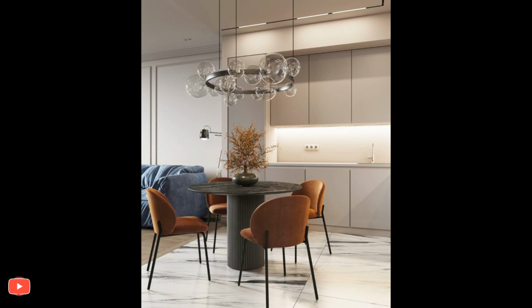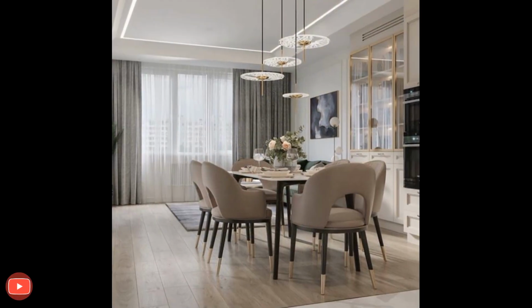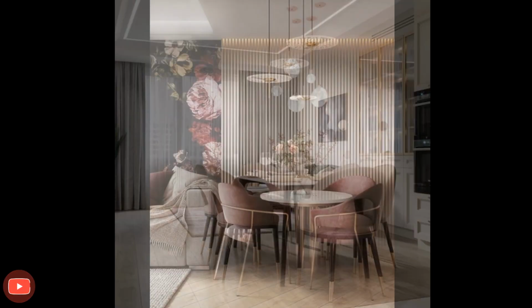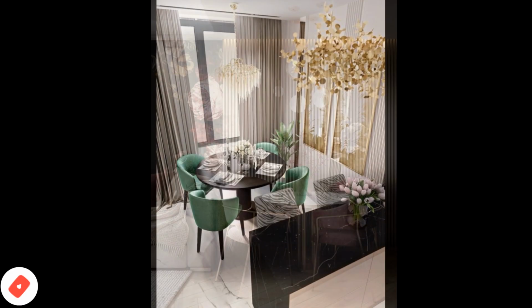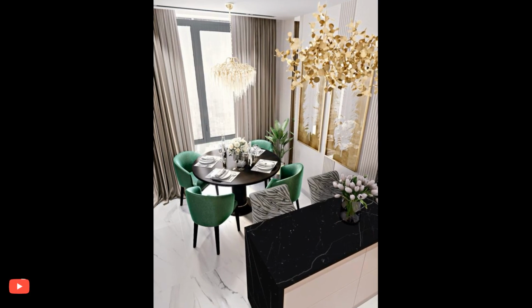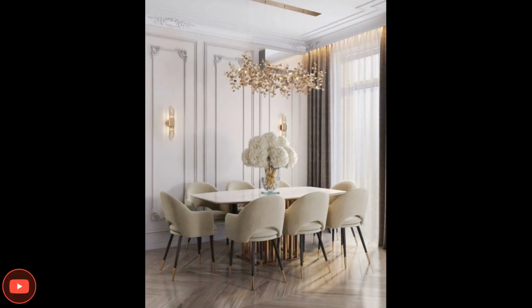One popular trend in modern dining table and chair set design is the use of minimalist and contemporary styles. Sleek and simple dining tables made from materials like glass, metal, or engineered wood are often favored for their clean and uncluttered appearance. Pairing these tables with modern chairs that feature ergonomic designs and smooth, upholstered seats further enhances the overall sense of modernity and comfort.